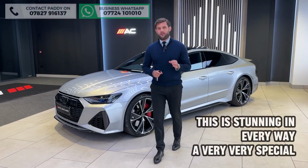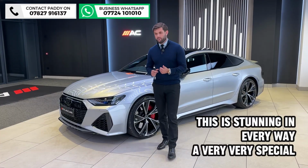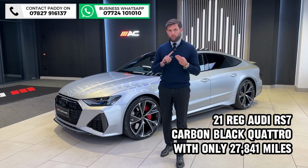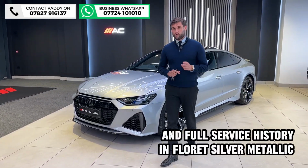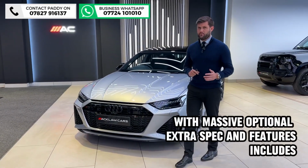Audi RS7s are a very difficult car to find. Now, the reason they're hard to find is, one, they're rare in the used car market, but what's even rarer is to find one that's been well looked after, well spec'd and well priced. So this car beside me, believe it or not, is a 21 plate. It's done 27,000 miles. The previous owner has kept it in unbelievable condition.